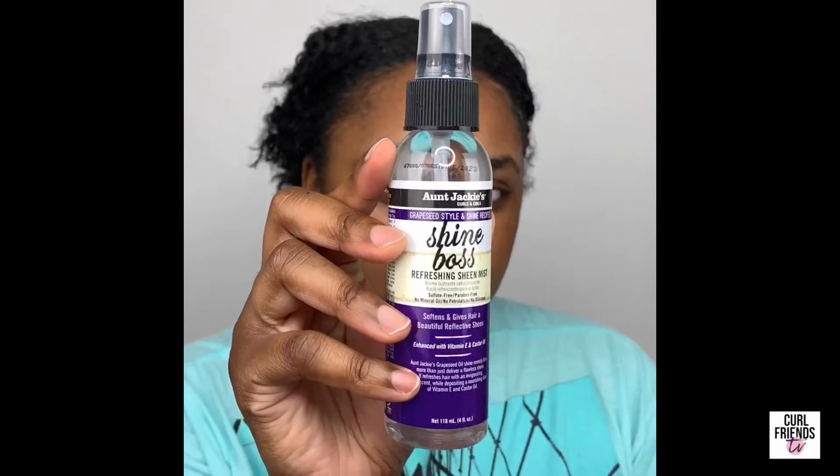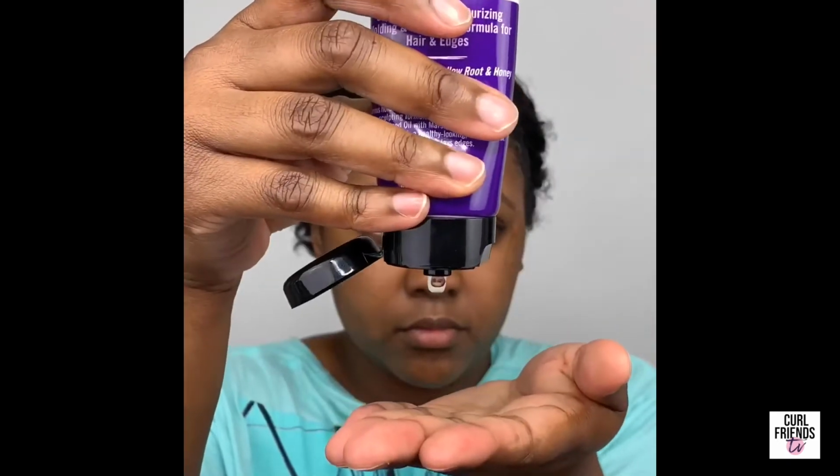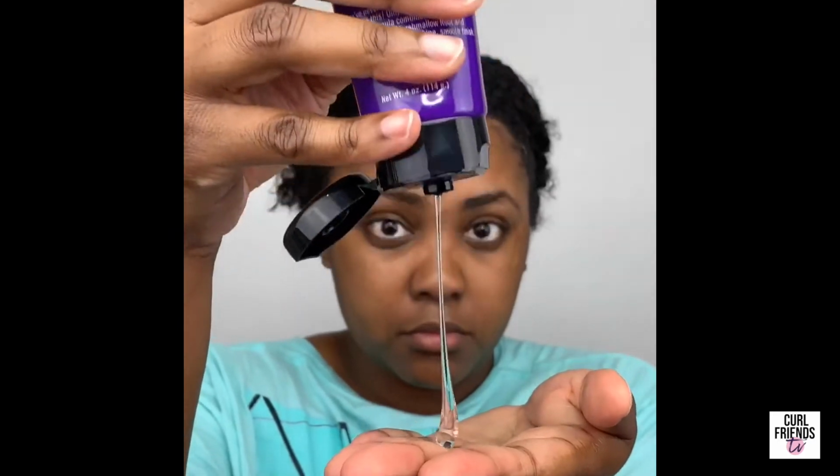Now, to top off your new style with that healthy gloss, go with some Shine Boss. And if you're looking for something strong that'll last all day long, use some Slick that'll have your edges laid and slayed.